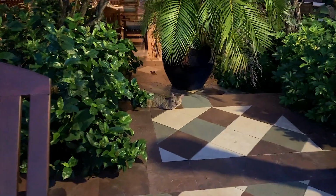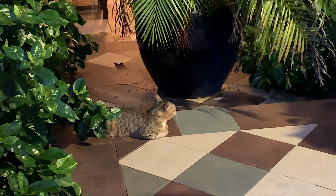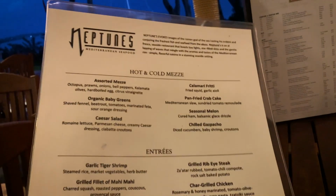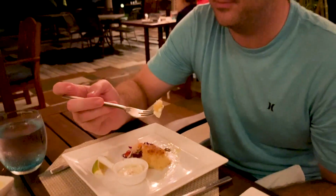We decided to visit Neptune's for our first official dinner on vacation. Oh, that baby is cute. I'm gonna take one home with me. Better watch out. All right, we have ended up at Neptune's for dinner, and the view is of the marina, and we've got a little bit of a lightning storm.